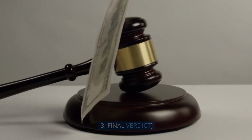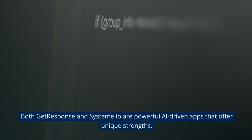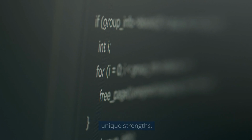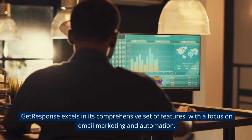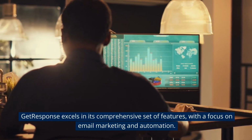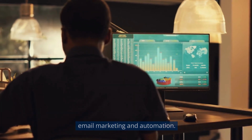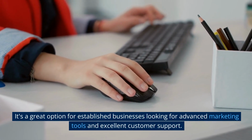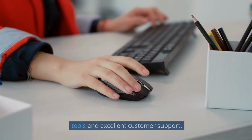3. Final verdict. Both GETRESPONSE and Systeme.io are powerful AI-driven apps that offer unique strengths. GETRESPONSE excels in its comprehensive set of features, with a focus on email marketing and automation. It's a great option for established businesses looking for advanced marketing tools and excellent customer support.